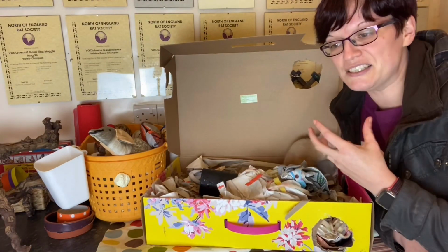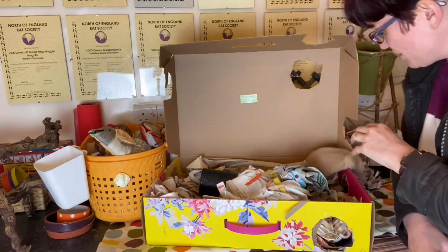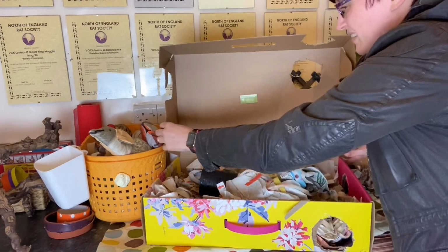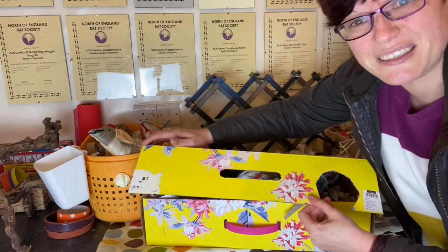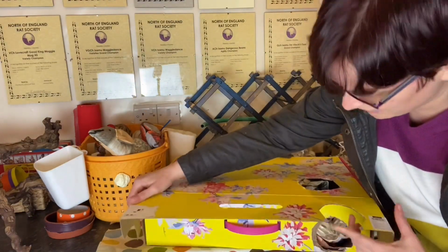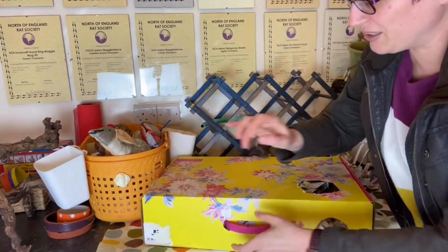Now this is great because it's basically giving them the option to have a bit of a natural tunnel and dig and forage and just enjoy themselves, and a break if they want it. So if they're feeling a bit nervous, they can go and have a rest in the box, and they can have a sleep if they want. And it's done in a very simple way.